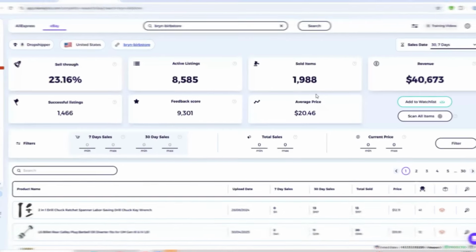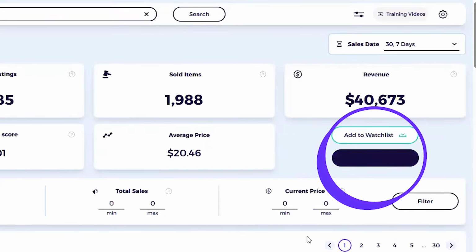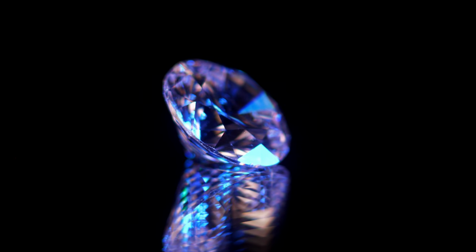on eBay. First, let's open his store on Zik again. First, I'm going to use Zik's AI tool called the bulk scanner. To use this, I simply have to click Scan All Items. Then click right here on View Scanned Items. Once you click it, you'll be directed to this page. And this is the bulk scanner. Not found items. Now, here's where things get really interesting. This is where the real gems are hiding.